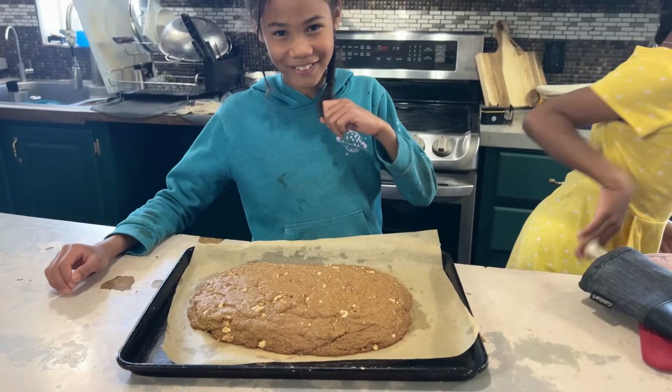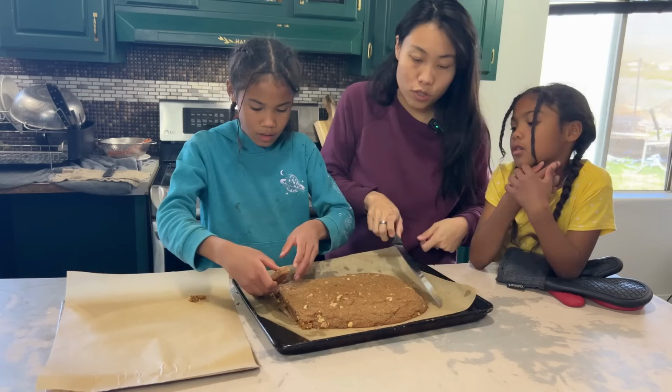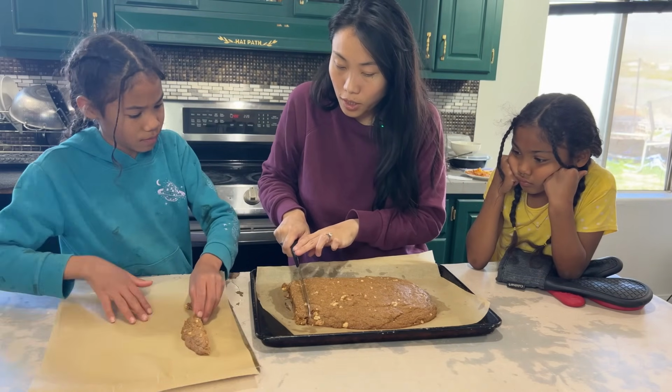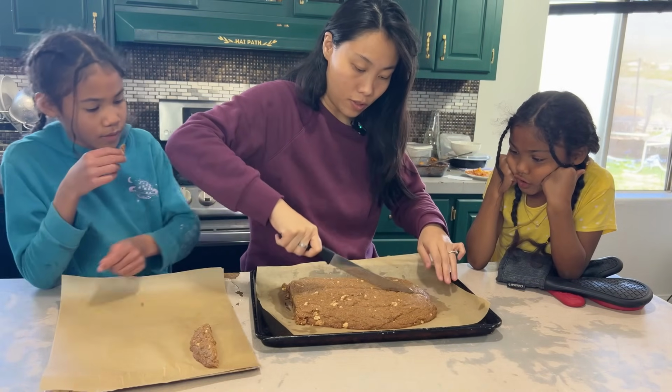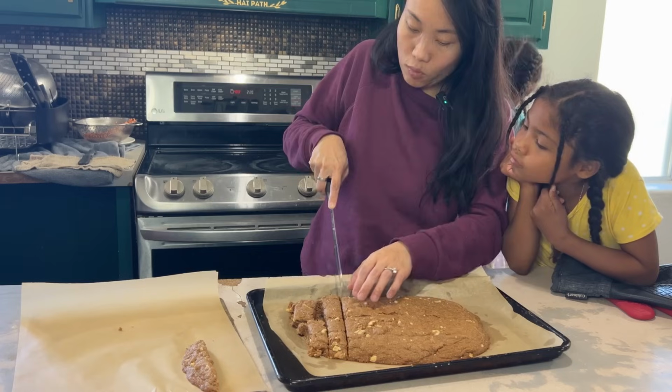It's like a fluffy cookie. It's a gigantic cookie. Don't smush it. All right, we're gonna cut this into long, let's cut it in half first. See, Grace? Maybe we should have. It smells delicious.